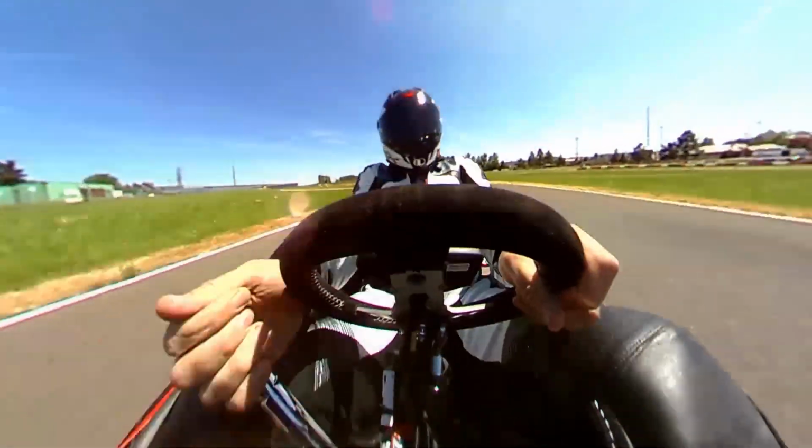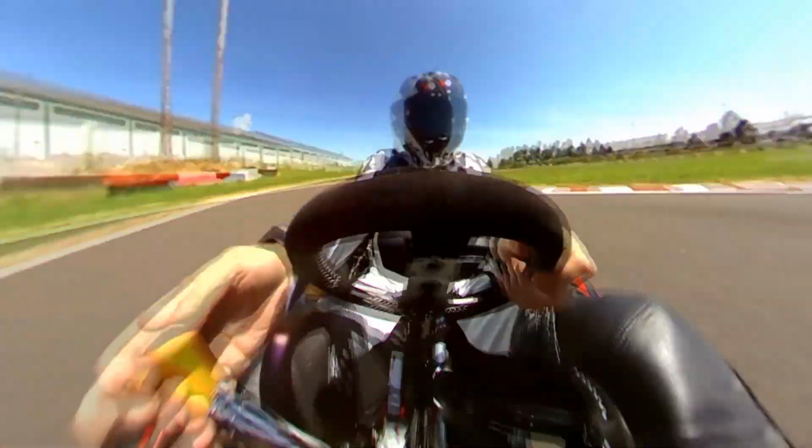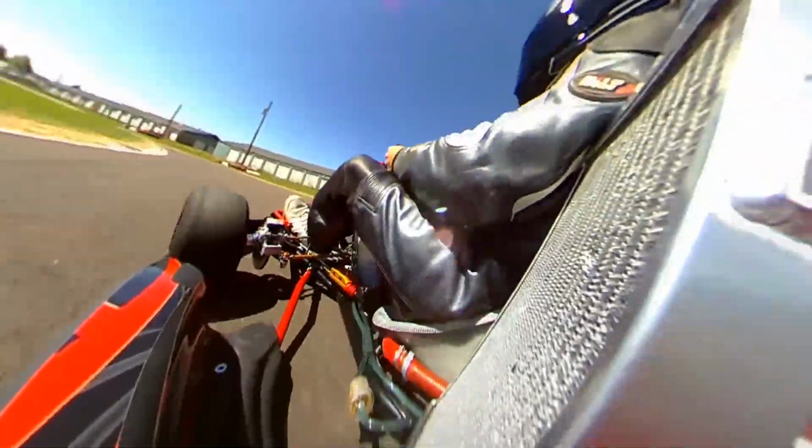The other class that was after that was the shifters, wasn't it? The shifter class. Yes. And now that's kind of close to my heart because I went out and got a shifter kart last year and had brought it to the Mac track and had a little bit of experience with it, so I understand what those guys are dealing with. 125, and that's a lot of kart on this track. It's a big handful out here.